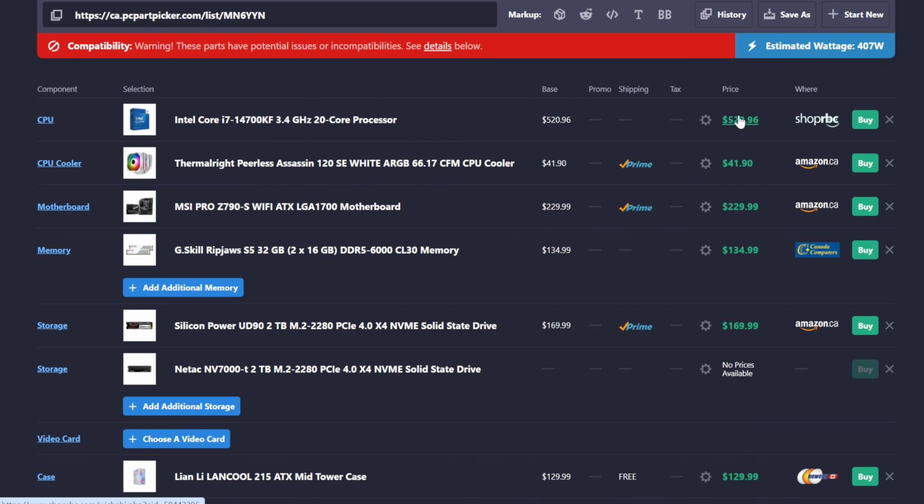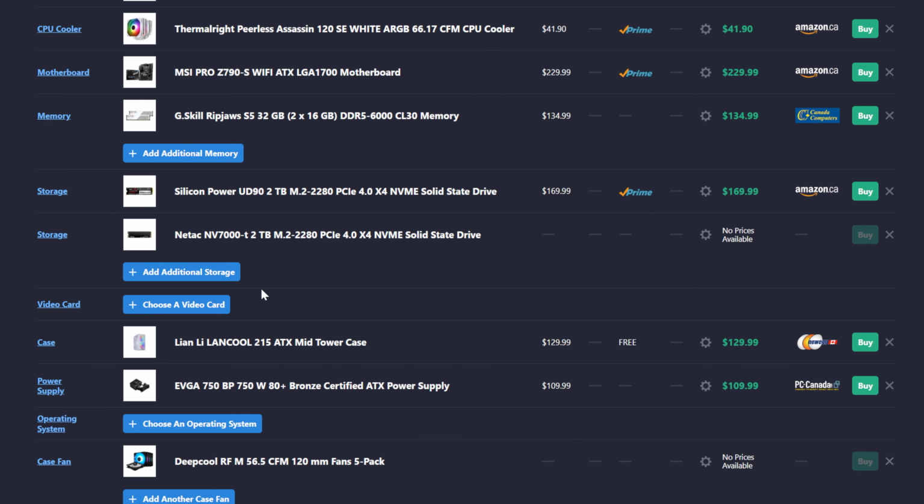If you add up the price of all three of those, it's looking like $900 Canadian or so, but I would also take your existing CPU, motherboard, and memory and sell those, see if you can recoup some of that cost. And then you would just need to choose a video card.